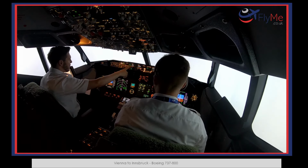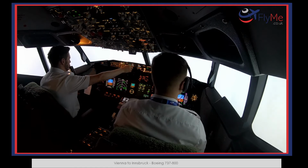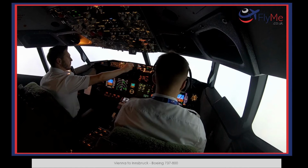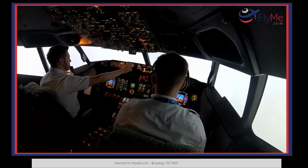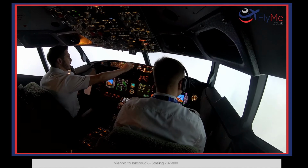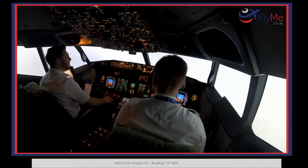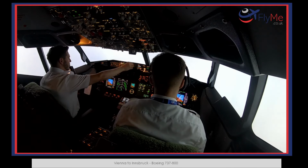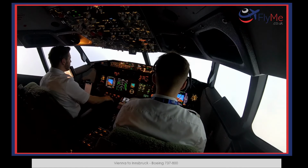Yeah, so we're going to have a tailwind on the approach. So that vector's looking quite nice, and you've got terrain your side as well, and that looks good. So I'm not actually visual at the moment with anything. Now take left 200. Bit of cloud surfing. And I'm just going to line the heading bug up back with LNAV as we come around. Checked. And we're still above the MSA, so that's checked.